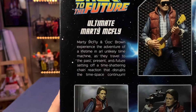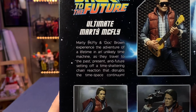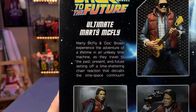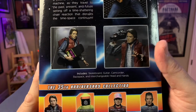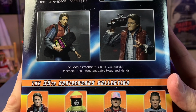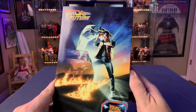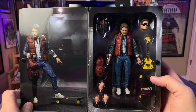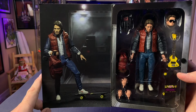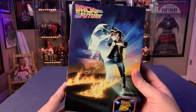And on the back, we see it says, Marty McFly and Doc Brown experience the adventure of a lifetime in an unlikely time machine as they travel to the past, present, and future, setting off a time-shattering chain reaction that disrupts the time-space continuum. We also get what's included here. Includes skateboard, guitar, camcorder, backpack, and interchangeable head and hands. Like with all the NECA Ultimate figures, got a flap that opens up to reveal the figure right here. There's Marty and all of his accessories. And then, of course, a nice little photo of him posed right there. So why don't we go ahead, open up this figure, and give it a review.